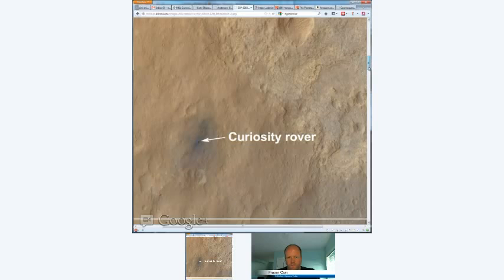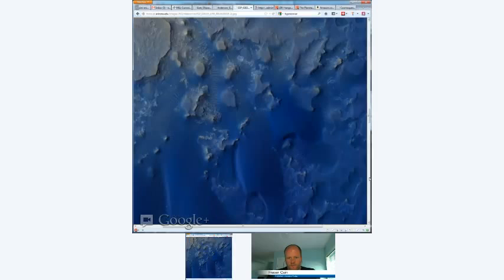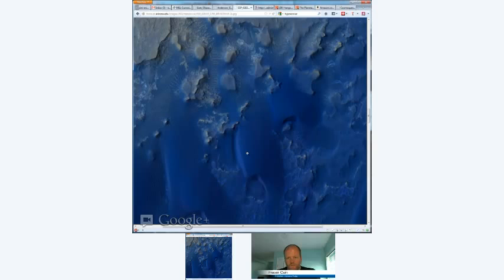You go a little farther south and you see it starts getting this blue color. That blue color tends to be less dusty, more rocky. And the reason that it's less dusty and more rocky is because of these sand dunes. They're made of very coarse sand. They're actually moving right now. The wind is blowing them across the surface. And as it blows the sand across the surface, it's scouring the bedrock and removing the dust. So we actually have much more rock exposed down here.